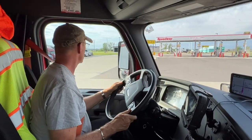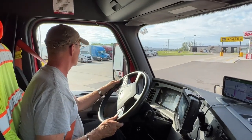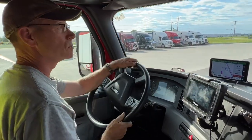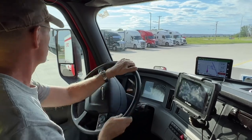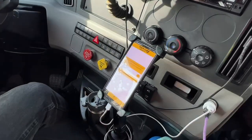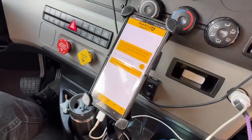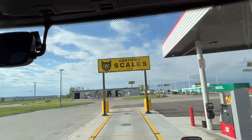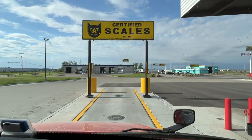We are at the Speedway. We're gonna do certified scales. And Kevin actually has the app here on his phone. So we'll show you what he does. And by the way, welcome to the joy of trucking.